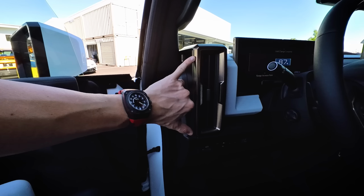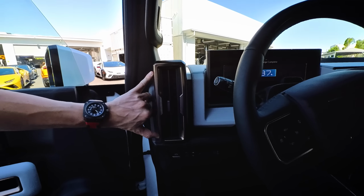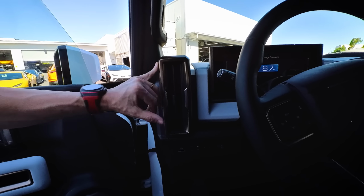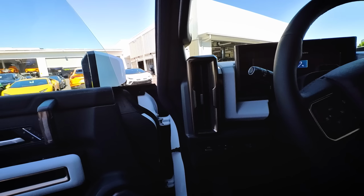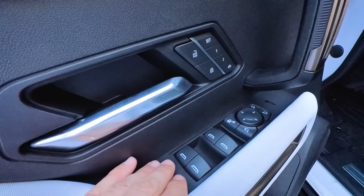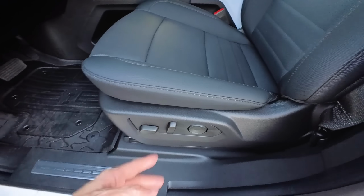Look at the air vents. I've never in my fucking life seen an air vent this size. Never. This is insanity. And I love it. I think it goes so well with the theme of everything. You got your regular buttons here, pretty much very standard. Then you have your memory seats, which is pretty cool. Electric seats, obviously, so you don't have to deal with any bullshit.